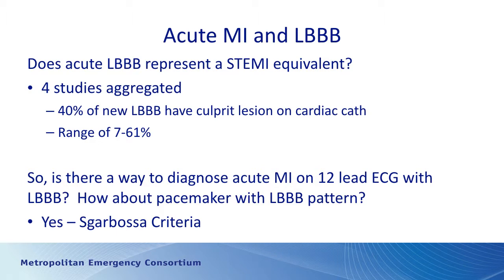There have been some studies out there looking at this. There was a report of 4 studies that were aggregated into one analysis. This is called a meta-analysis, where researchers take in data from multiple studies, aggregate the data, and then make conclusions based on the aggregated data. And in these 4 studies, when they're aggregated, it looked like about 40% of new left bundle branch blocks have a culprit lesion on cath, meaning they have an acute occlusion that needs to be opened. But if you look at the range in these 4 studies, anywhere from 7% of left bundles in one study to as high as 61% in another study, where left bundles represent an acute STEMI. And these were patients who had documented newly acute left bundle branch blocks.